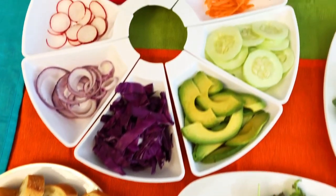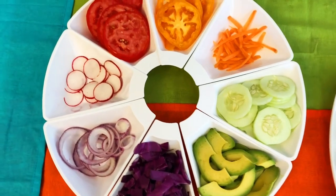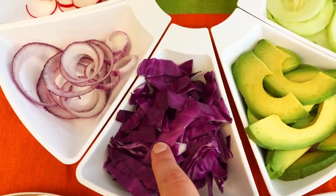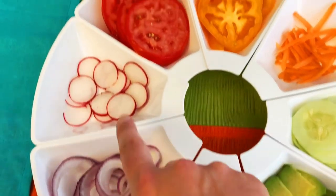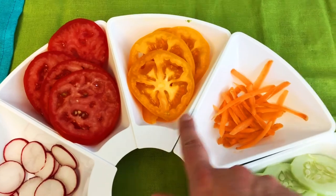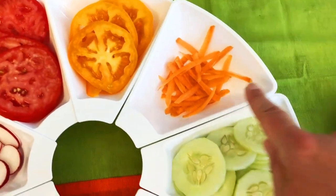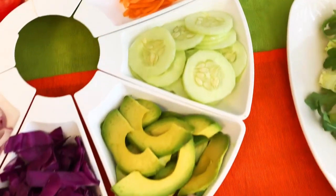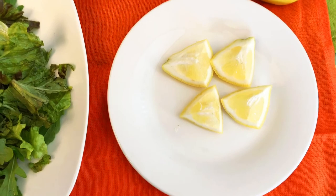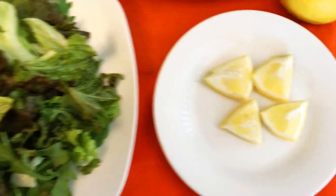And I made a bunch of colorful fixings so we can just pull these in as we see fit. What we have here is some purple cabbage, some red onion, some sliced radish, a sliced tomato, a yellow tomato. I did some slivers of a carrot, and we have some cucumber and some avocado. And I'm gonna make a dressing where I just squeeze on some lemon juice and some extra virgin olive oil, a little salt and pepper, and I love to put oregano on my salad.